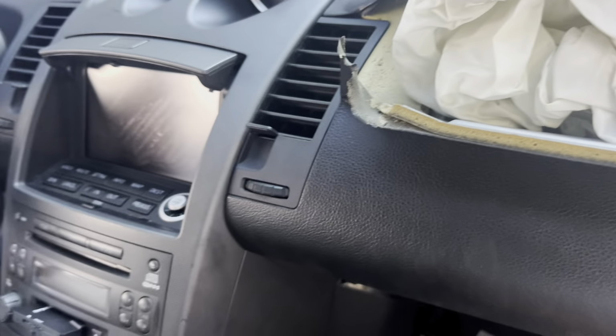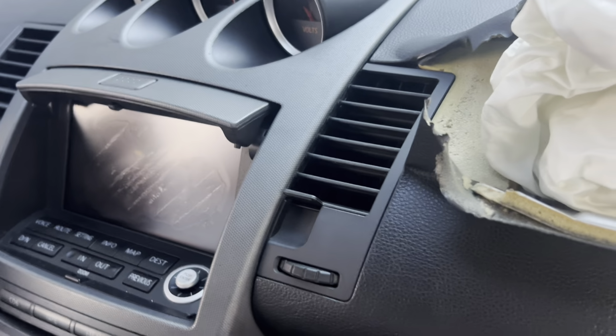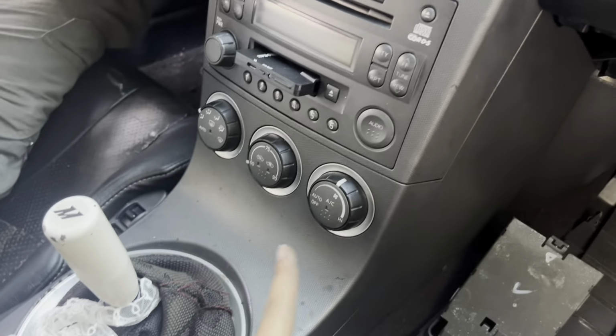Okay guys, don't listen to me because I did this wrong. I was supposed to take out this first because when I pop this out, this has to come out. So I'm gonna take that out now.